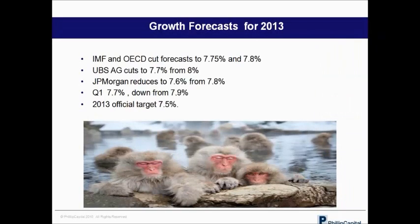Okay, let's look at the overall growth forecast for 2013. The official target set by the China government is 7.5%. In the first quarter of this year it was 7.7%. Last year it was 7.9%.